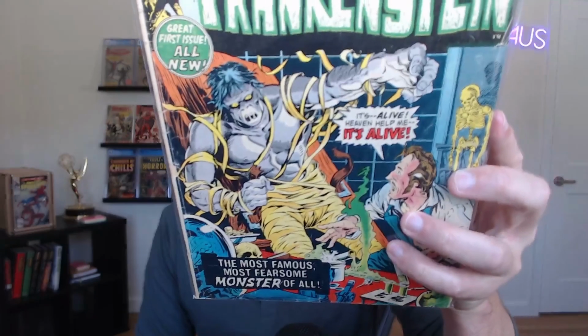Well, speaking of good deals, this next book I got right here is another monster book, but this is one that I've actually never owned before. And this one right here is The Monster of Frankenstein #1, another Bronze Age kind of horror book. 20-cent cover right here. Just another cool kind of first appearance of the character known as Frankenstein.